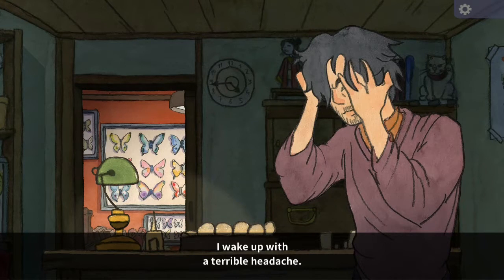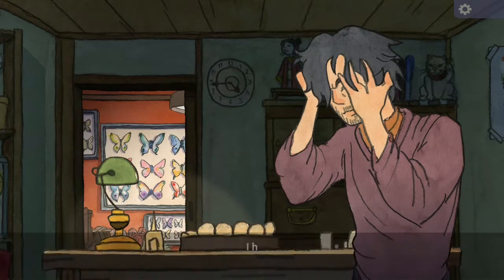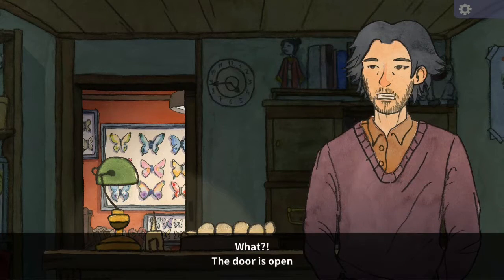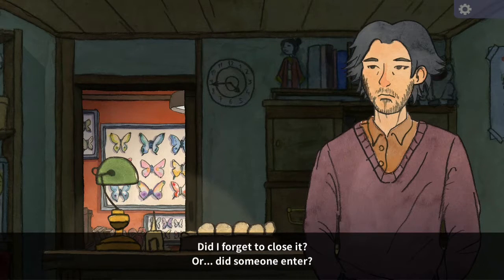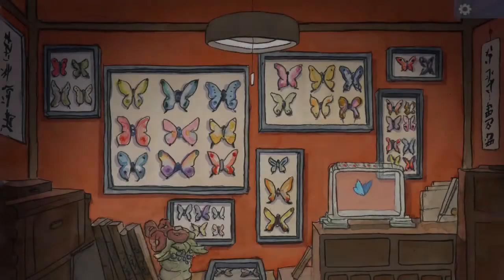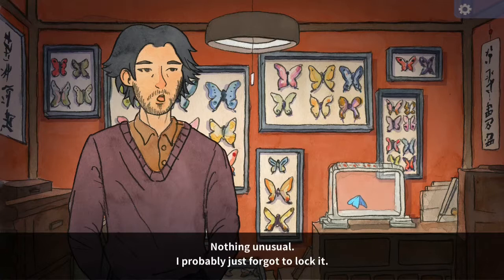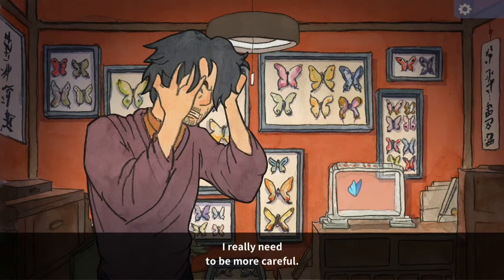I wake up with a terrible headache. The events of yesterday are blurry. I can hardly make out dream from reality. I hope I didn't do anything irreversible. What? The door is open. Did I forget to close it, or did someone enter? And there's the butterfly. Nothing unusual. I probably just forgot to lock it. I really need to be more careful.